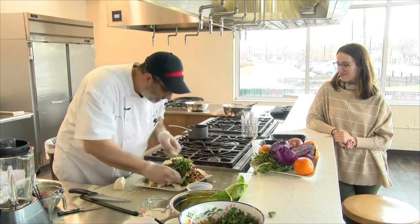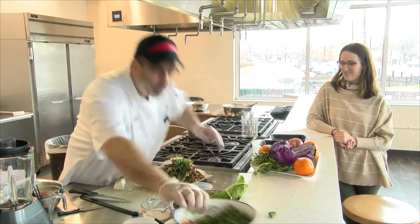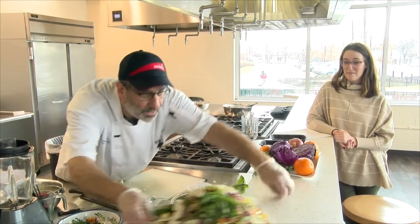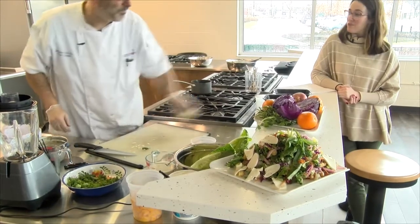And lastly, what I like to do is hit it with just a little bit of black pepper on top. And voila, there's my version of the Italian chopped salad. That is beautiful. Thank you.